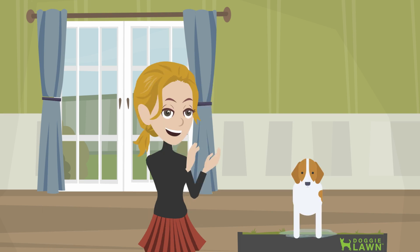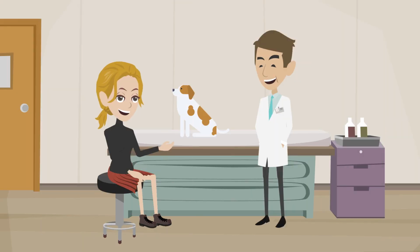Other things to remember. Once the dogs are comfortable peeing on the doggy lawn, they'll feel comfortable pooping on it. Every dog is different, so don't try to rush them. If you're nervous about your dog holding their pee, ask your vet before you start. Although these tips are safe for most dogs, we suggest that you talk to your vet before starting a new program to determine if it's the right fit for your dog.